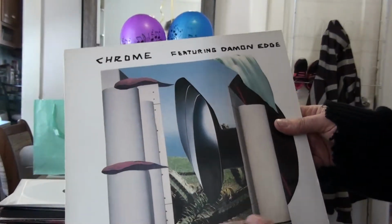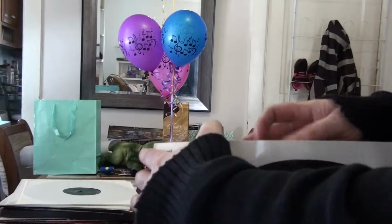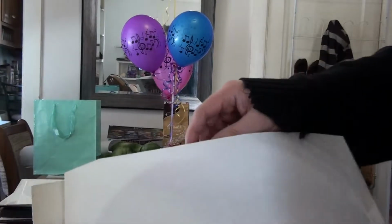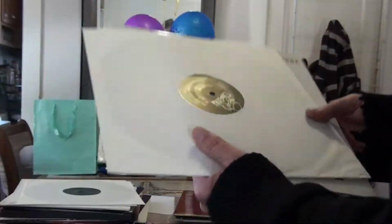I got Chronicles 2. I never got Chronicles 1 as a separate release on Dossier. And is this, let's see, black Dossier label. You see that? With red wax. Wow. Now we move on to Damon Edge.